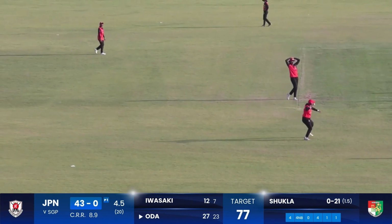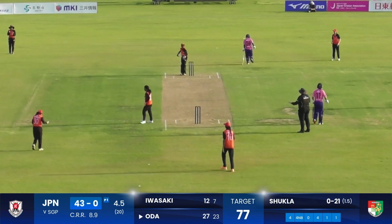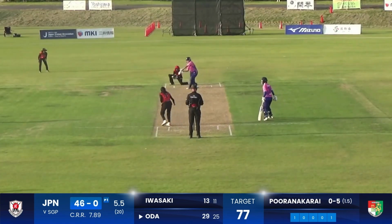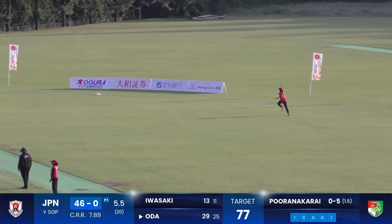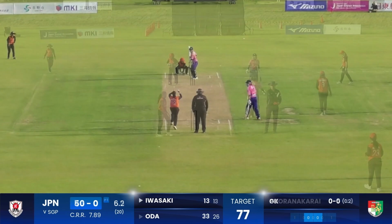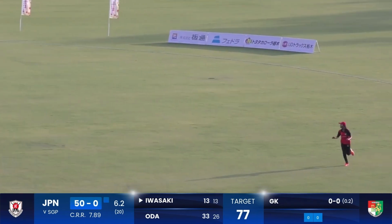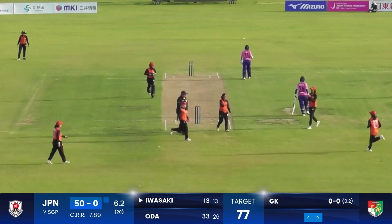Oh my god, that is a drop. That is a drop. That was a little lapse by Erika. And this time she takes advantage of that gap over extra cover, hits it beautifully, places it so well. Divya back for her third delivery.